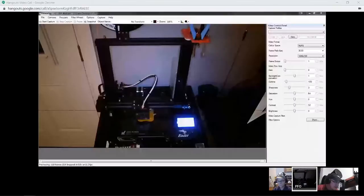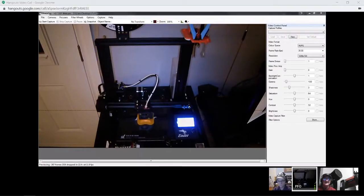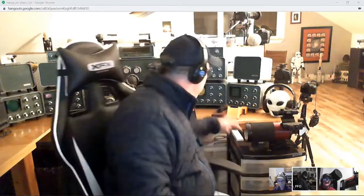I'll just fire my printer back up here and see how it's doing. Let me share my screen again. Dave McCashin asks, would it be strong enough to make and use a dovetail for a telescope mount? Dave, now that you asked, let me stop sharing my screen. I was just showing my print is going very well. Nothing's going wrong with it.